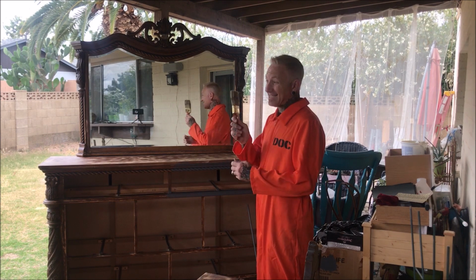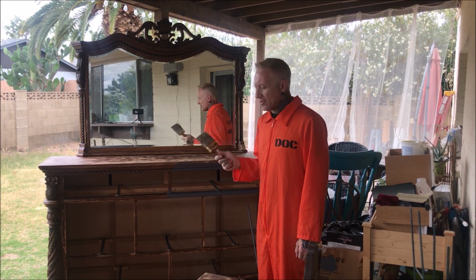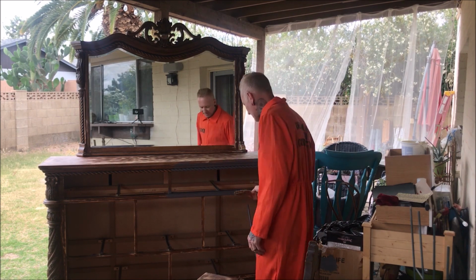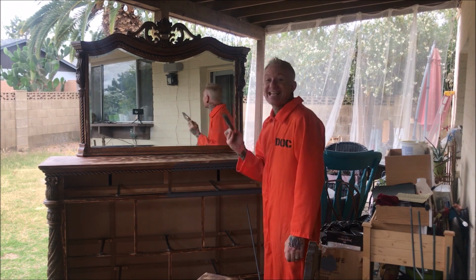All right, guys, we're gonna paint this dresser. So I'm probably gonna paint it all, and you're gonna see it real sped up, because otherwise it'll be 30 minutes of me painting a dresser. That's not gonna be fun. So let's do this.